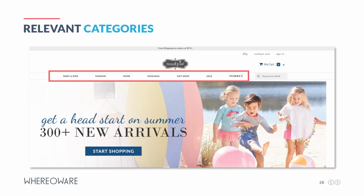I also get a really clear idea from this homepage what Mud Pie is known for, what type of products they're selling, and what their brand is all about. So for example, it would be really confusing if we had highlighted something else first. So always make sure your categories are relevant. So when the user lands here, I know what I'm doing, and it's all very clear to me.